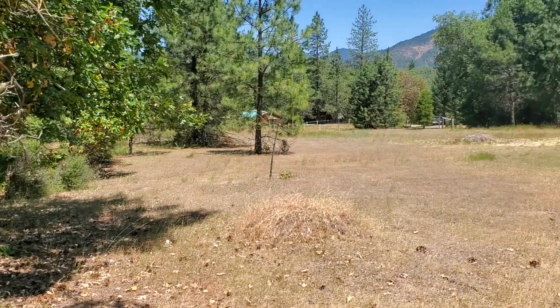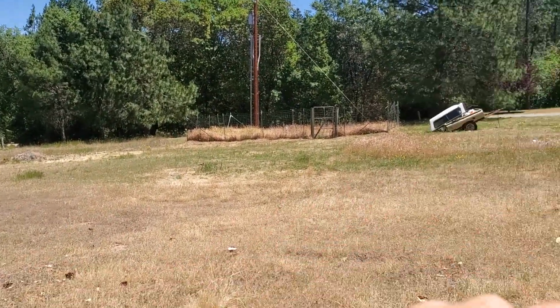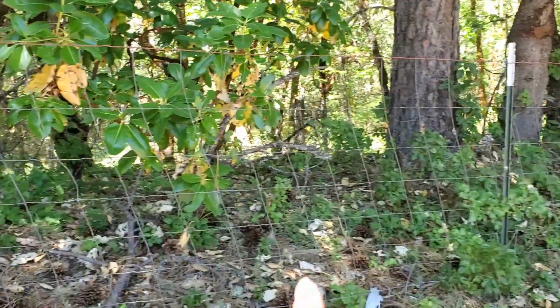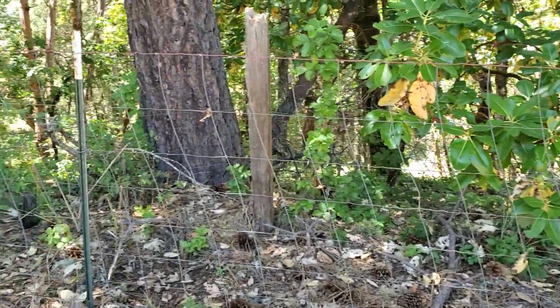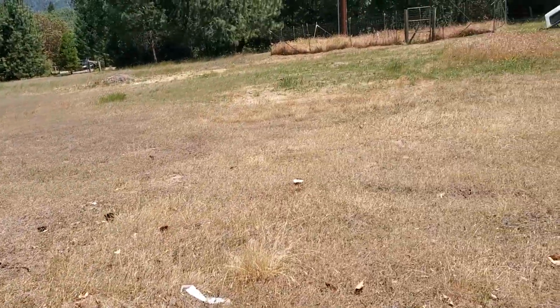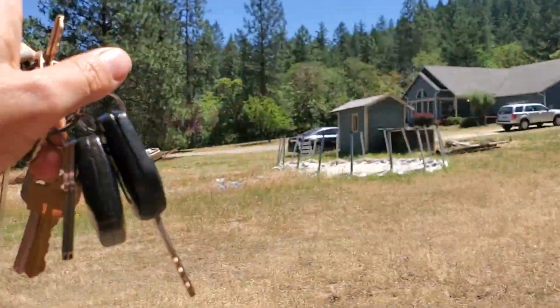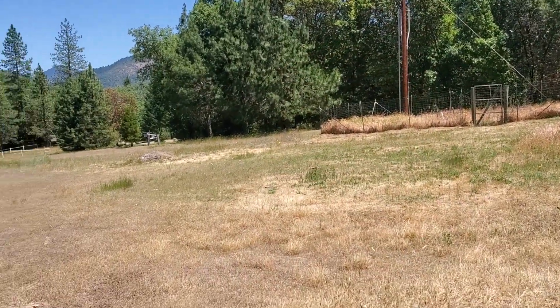I was just pointing out that it needs to be fenced on a couple sides, three sides. This side has T-posts and field fencing. The left side or the west side. This is facing south, so sunrise over here.